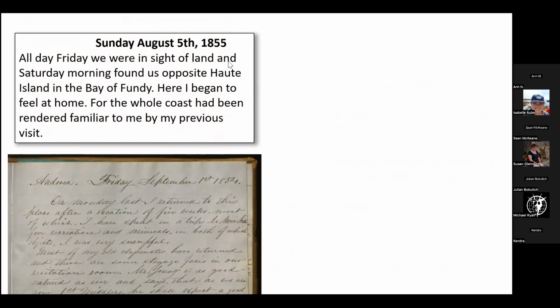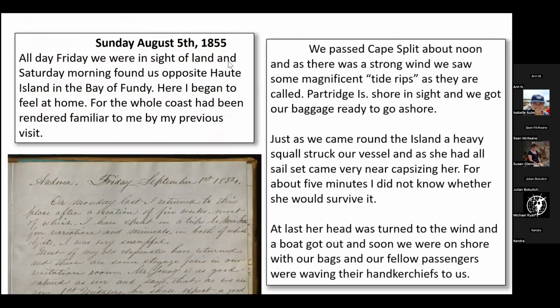The whole coast, he's become very familiar with it, and is enjoying his trips to the Minas Basin. But he then tells us stories as they came around, they went by Cape Split and saw the riptides, but as they came around Partridge Island shore, and they're getting ready to get off, their baggage was ready, this huge gust of wind came and struck the ship, which had its sails all set still, and nearly tipped it over. He was quite scared that he might not survive. But at last they got the ship turned around, and everyone departed and were waving their handkerchiefs as everyone left.